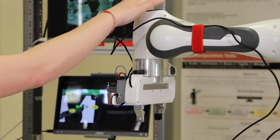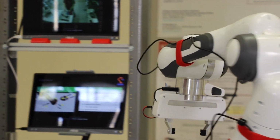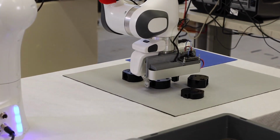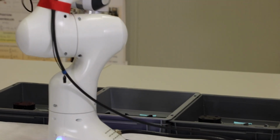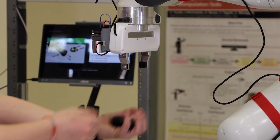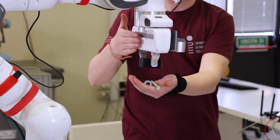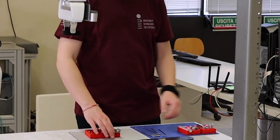The robot supports the operator in three ways. First, it sorts the objects according to their shapes. And then it passes the right object to the human at the right moment, and during complex phases it can also hold some of the parts to simplify the assembly.